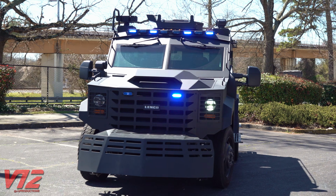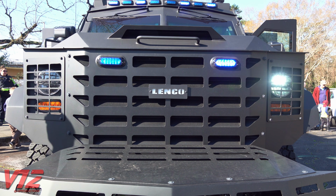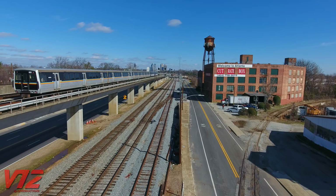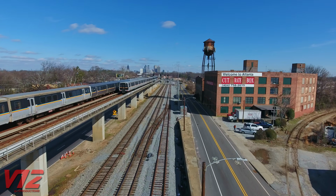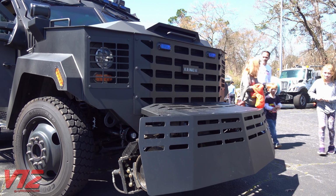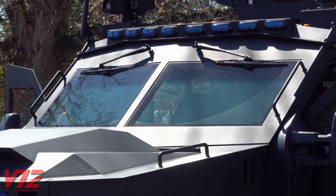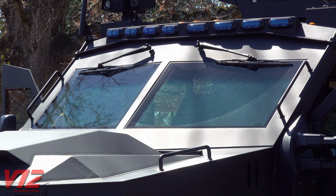When there's an emergency, seconds count. Lights and sirens help get first responders to the scene fast, but what if the place you need to be is somewhere on a transit system's rail network? Well, that's where this truck comes in. It's used by the Metropolitan Atlanta Rapid Transit Authority's police department. They call it a Rail Rescue Vehicle, or RRV.